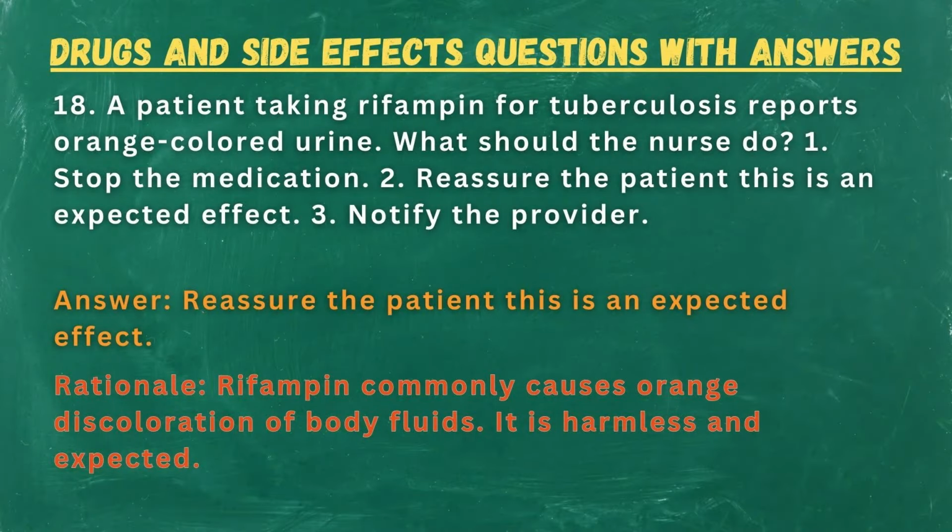18. A patient taking rifampin for tuberculosis reports orange-colored urine. What should the nurse do? 1. Stop the medication. 2. Reassure the patient this is an expected effect. 3. Notify the provider. Answer: reassure the patient this is an expected effect. Rationale: rifampin commonly causes orange discoloration of body fluids. It is harmless and expected.